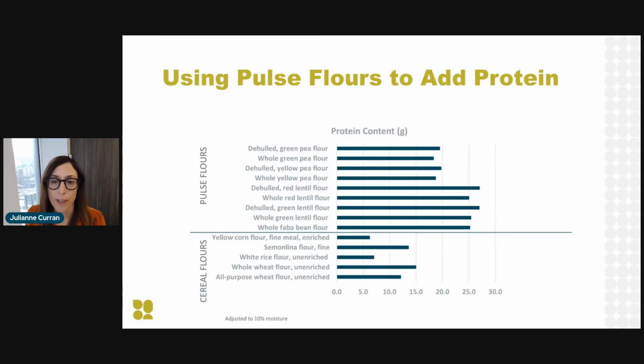As you can see in this figure that shows the protein content of pulse flours in the top half compared to cereal flours in the bottom half, pulses on average generally have about 2 to 3 times the amount of protein as compared to these other cereal flours, including corn flour, semolina, white rice flour, whole wheat flour, and all-purpose flour.